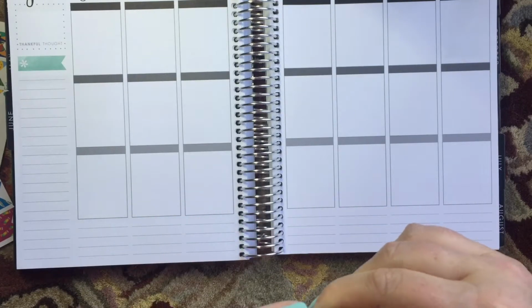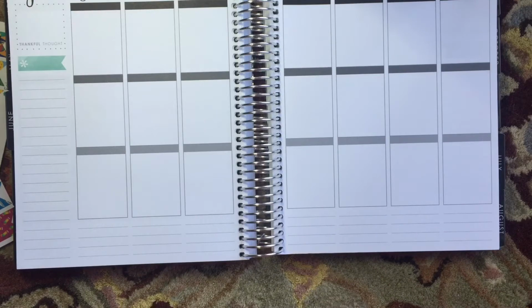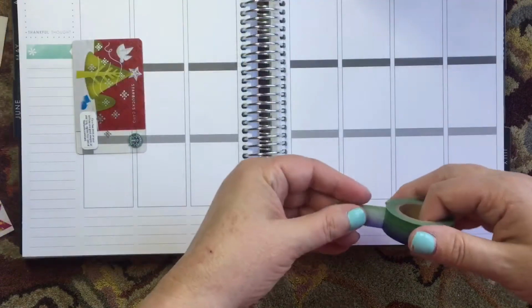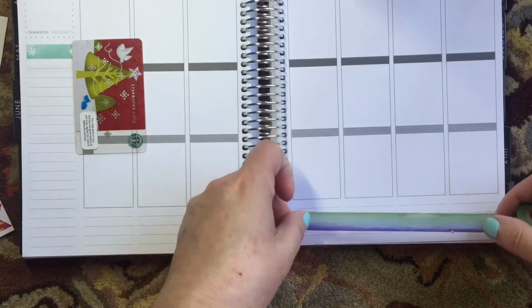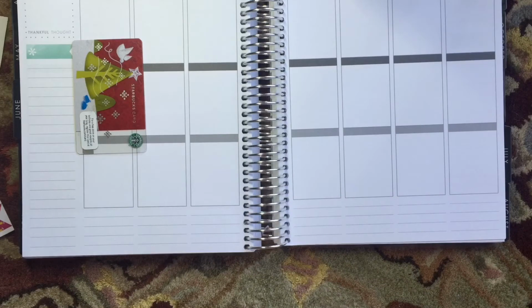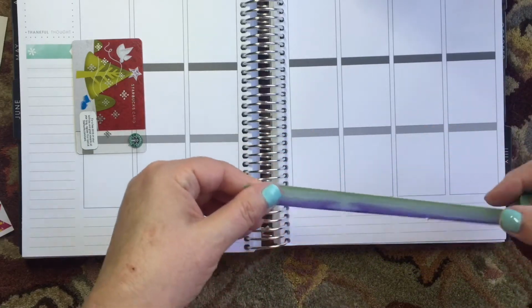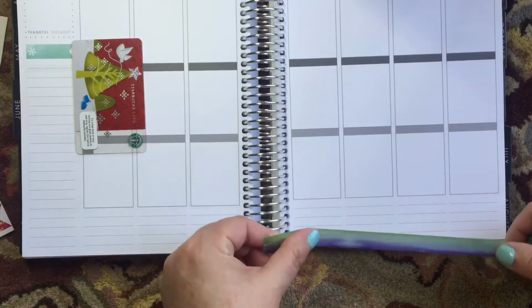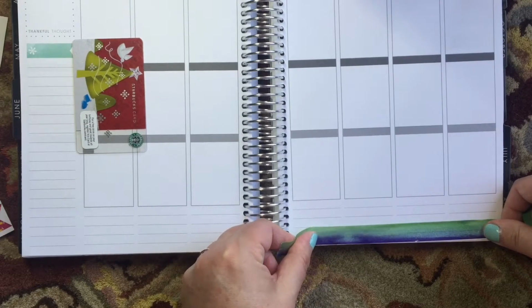I can't get it open, guys. I don't have any fingernails. Where are my scissors? Here they are. Okay, I am going to put this down. Let me go ahead and tear off that section. It took me forever to get it. And if you hear something in the background, it's just my son. He's here and he's fixing himself something to eat.